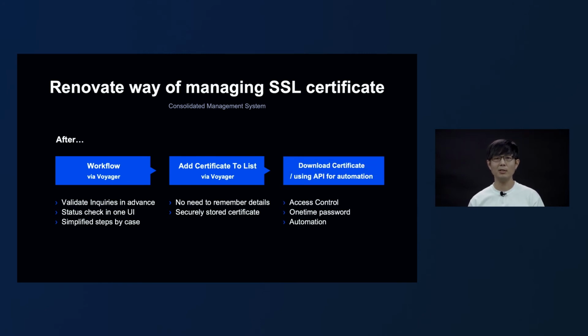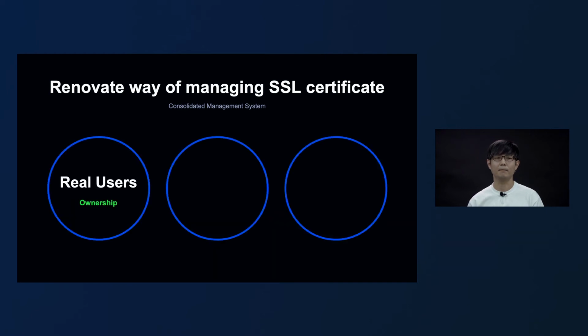We only allow access to certifications to the verified people who already have a permission of access. Also, we began to provide a procedure where the administrator can easily take back this permission. When a user downloads a certificate, a one-time password that is dynamically generated each time, which raises the security level, is used. Also, we were able to use the Voyager API for a partial automation.